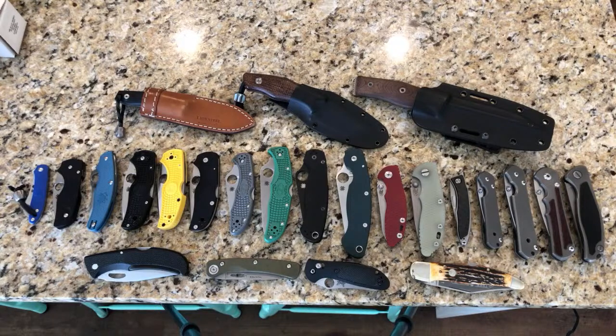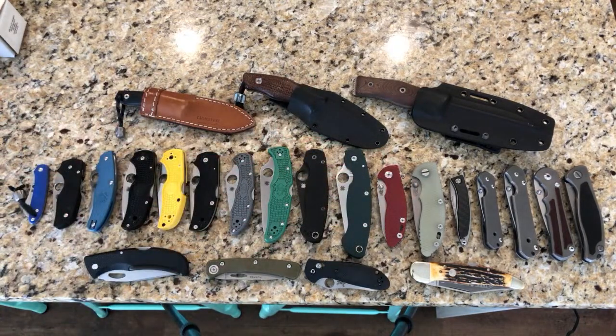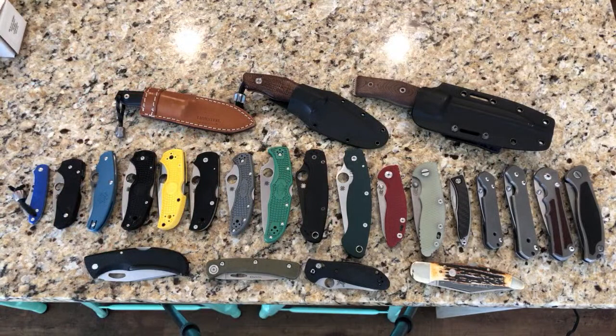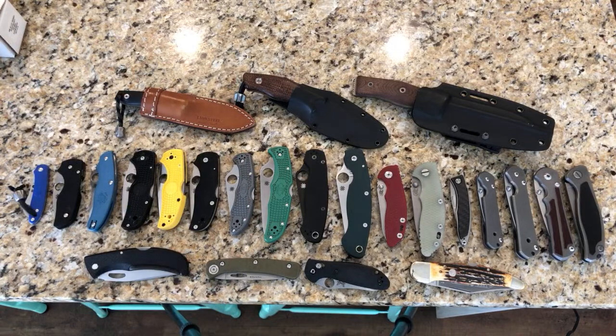I guess I would consider this a pretty, all things considered, normal knife nut's collection. Nothing too super crazy here, and also respectable as a decent selection. Obviously, I lean more towards folding knives than I do fixed blade knives. There's no huge particular order here other than, I wanted to have the Delica next to the Endura, and then I kind of bunched together manufacturers.